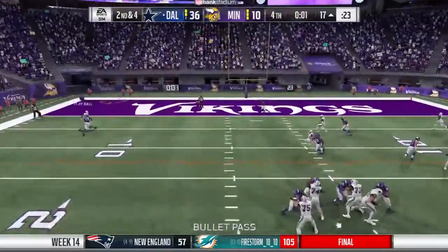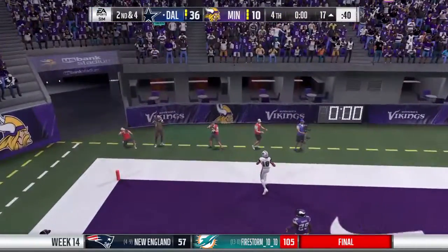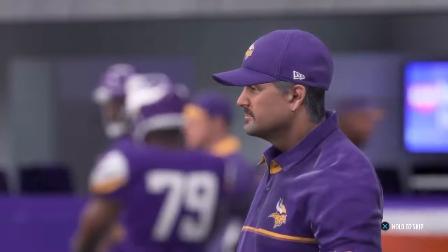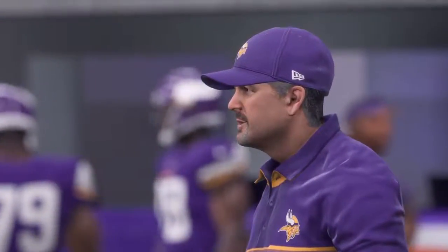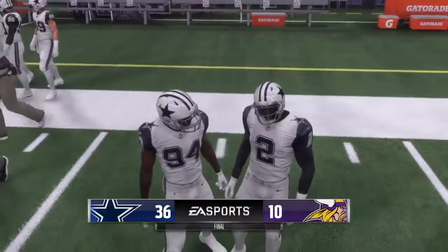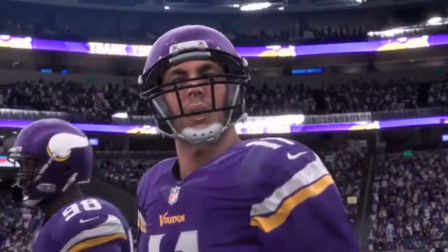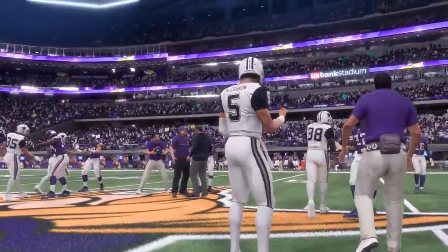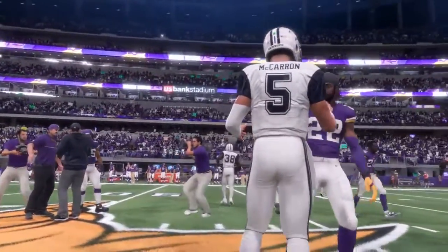On 2nd down, here's McCarron. And this one incomplete. Well, apparently taking a knee is not in vogue. They're not able to add another touchdown on. And now the ball game is over. A road win in the National Football League. Charles, you never take that for granted no matter who you're playing, no matter where you're playing. You take it and you run with it.